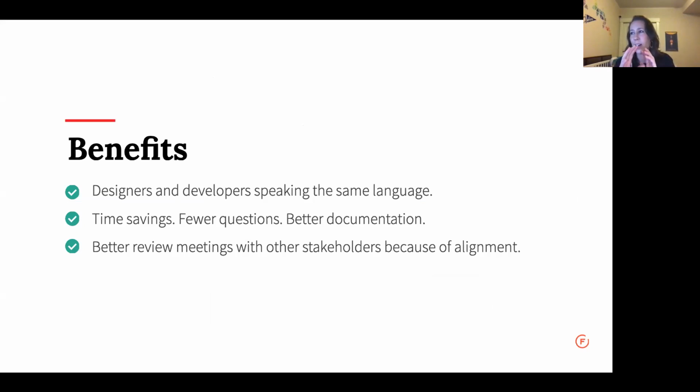So the summary is that there were many benefits to this. This is a process we continue to use. The other great part is that designers and developers started speaking the same language because they were both contributing to the content model spreadsheet. As I mentioned, there was a time savings, there were fewer questions, and better documentation, which meant we could move much more efficiently.